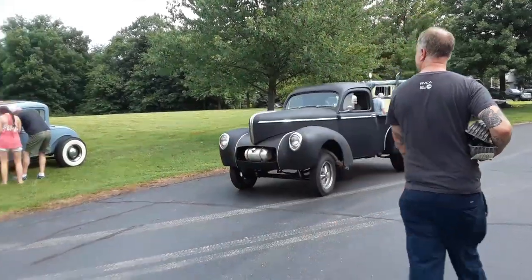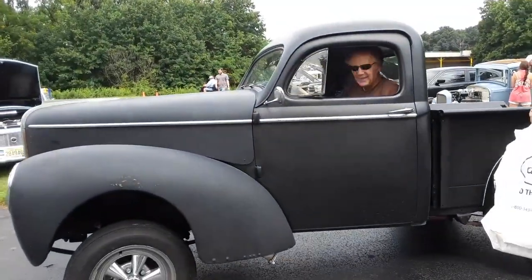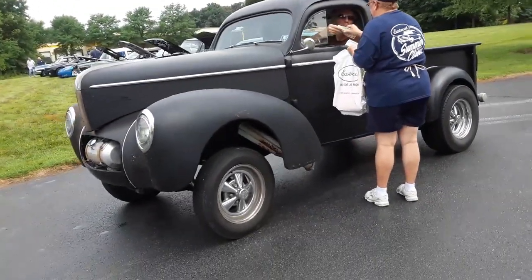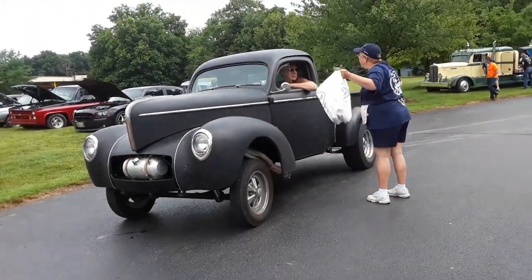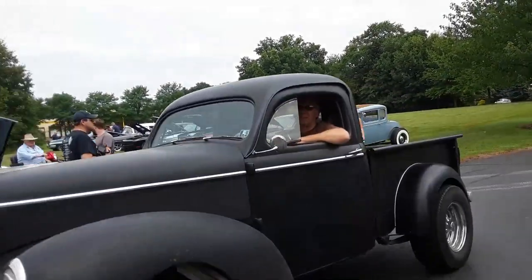Some cool stuff rolling in here at Eastwood. Nice. The open headers, straight axle, pure gasser. And this is the American too.